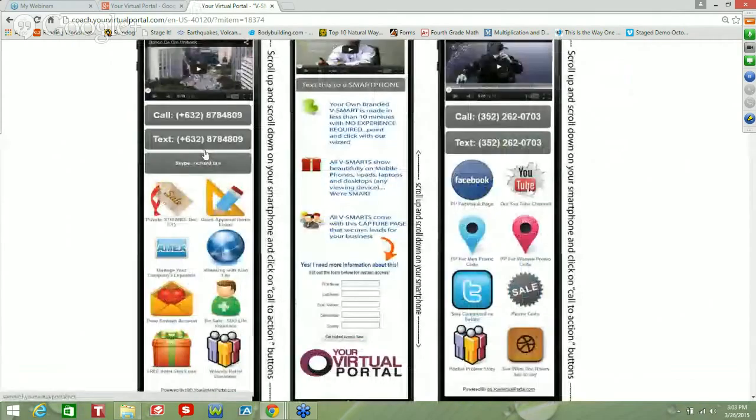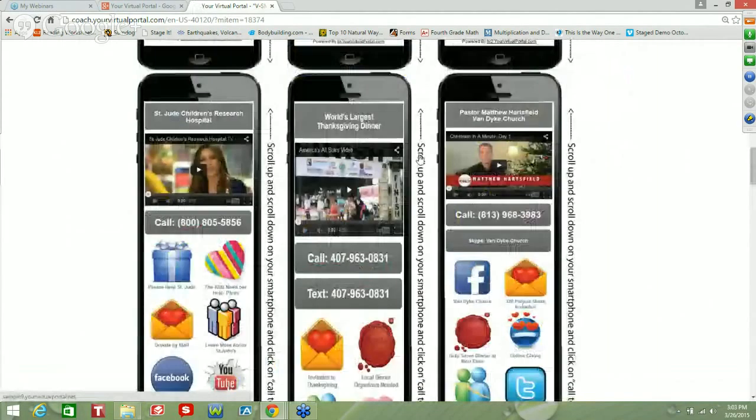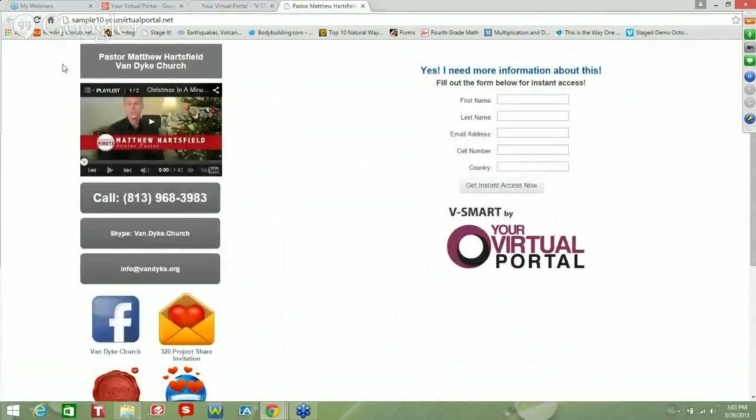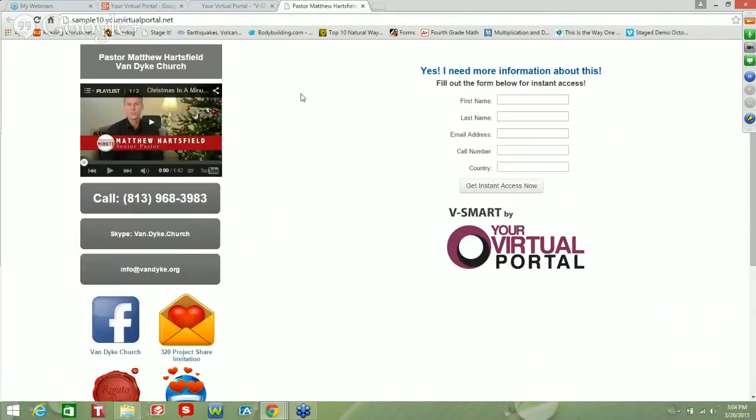You can just see these different pictures here, but they're already put together where you can just share or text anybody an example. One that I use a lot is Pastor Matthew Hartsfield. If you know anybody that's a pastor of a church, you can put username to sample10.yourvirtualportal.net. If you text sample10.yourvirtualportal.net, then this would be an example of Pastor Matthew Hartsfield, Van Dyke Church. And you can see there's a video there that he has put there for his message. And you've got phone number, you've got Skype, you've got his Facebook, the social media link, call to action buttons are all there. So if you know anybody who's a pastor, just text that to them, and they will give you the feedback. Normally it's the wow factor. Wow. They haven't seen a text like that before.